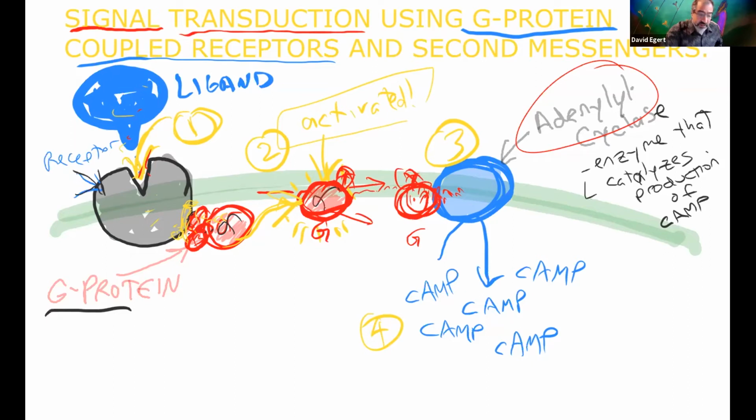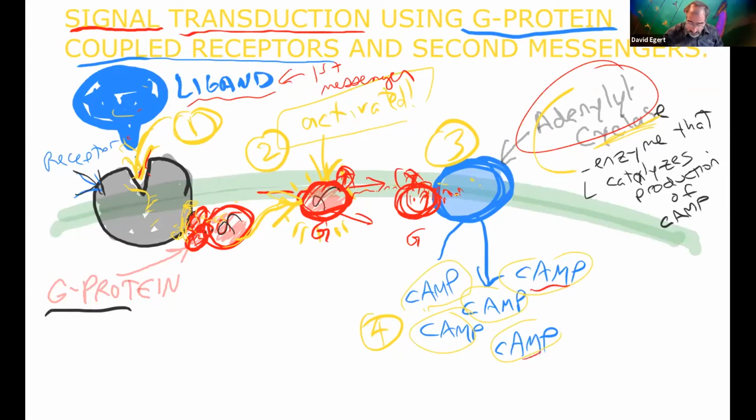Right? The ligand bound the receptor, that activated the G protein. The G protein came over, activated the adenylyl cyclase. The adenylyl cyclase is now making lots of cyclic AMP. And remember, I called cyclic AMP a second messenger. The reason it gets that name is you can think of this ligand here as being the first messenger. That was the original messenger that came in that the cell recognized. But now, after all of this activity we've just been seeing, we now have a signaling molecule showing up on the other side of the membrane inside the cell. This is my second messenger.